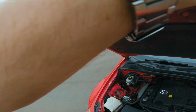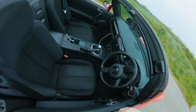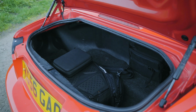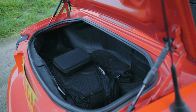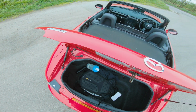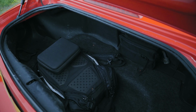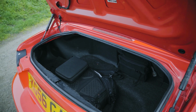So yeah. All right. What else? We can check out the boot, which, as you can probably expect, is not very big at all. I've done a few weekends away, and you can fit probably 2 carry-on bags is about it. It dips down a little bit, so you can maybe get 2.5 carry-on bags, I would say. But for day to day, it's perfectly reasonable.